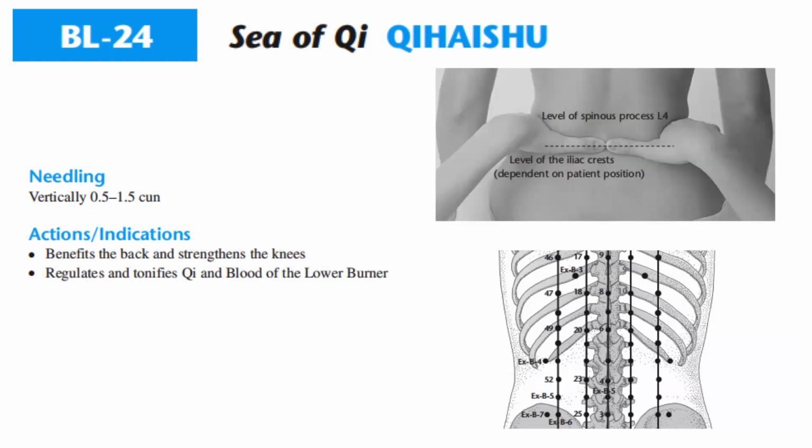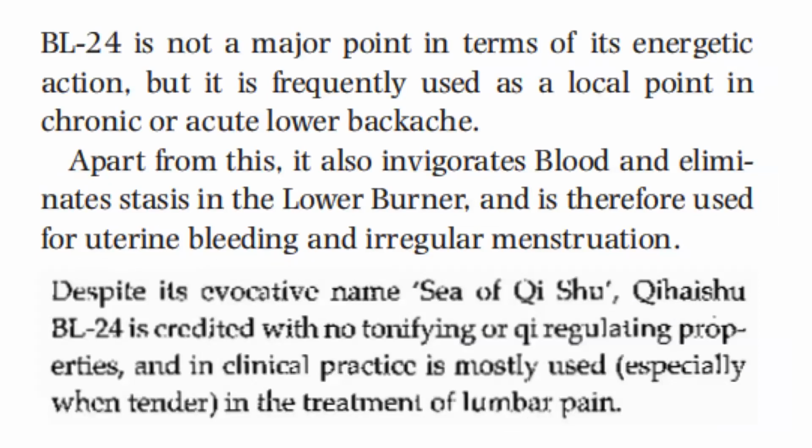Actions or indications. Bladder 24 benefits the back and strengthens the knees, regulates and tonifies qi and blood of the lower burner. Bladder 24 is not a major point in terms of its energetic action, but it is frequently used as a local point in chronic or acute lower back ache.